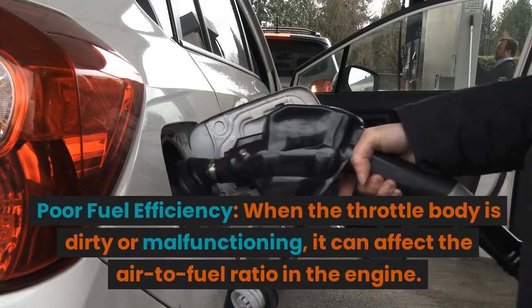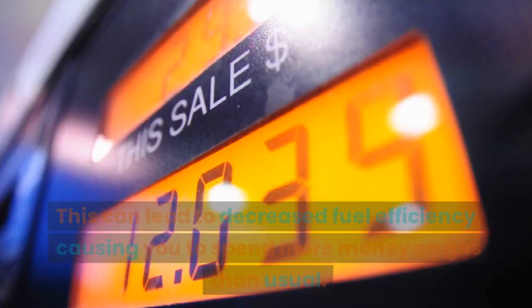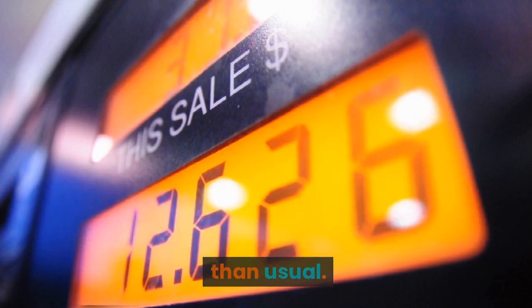Poor fuel efficiency. When the throttle body is dirty or malfunctioning, it can affect the air-to-fuel ratio in the engine. This can lead to decreased fuel efficiency, causing you to spend more money on gas than usual.